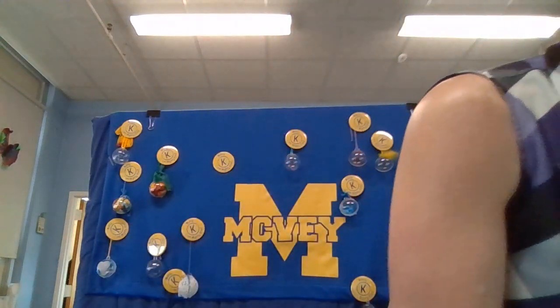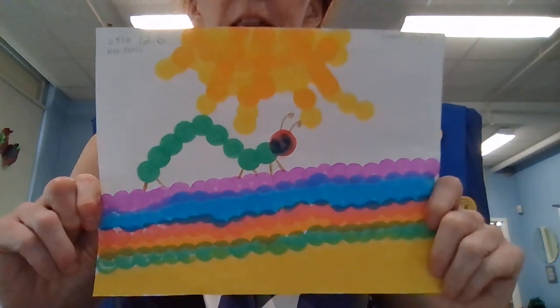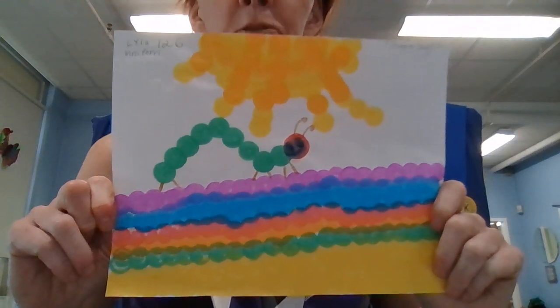Well done. The next one is some getting smart through art. This is by Lila in the first grade. This is called Summer Days. It's a beautiful illustration of an inchworm in the beautiful sunlight.